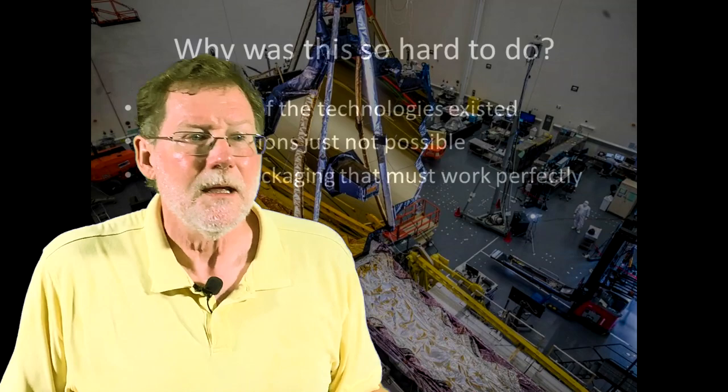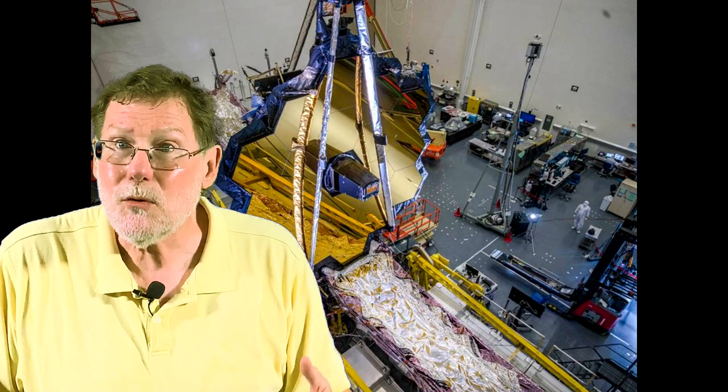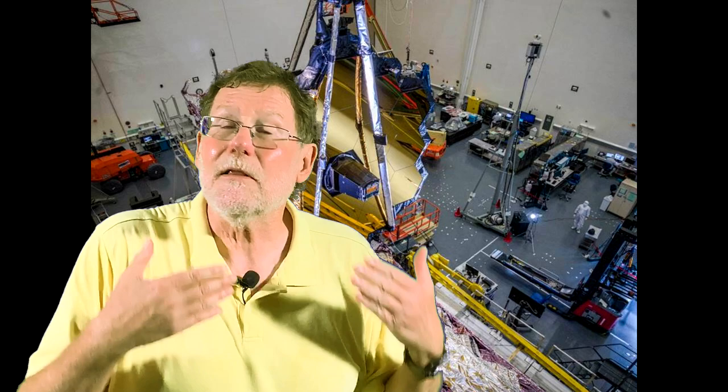And the first thing you notice is that huge 21-foot-wide main mirror. It's made out of 18 hexagonal segments, all mounted with a precision of about 1 micron. That's 1/1000 of a millimeter, or a fraction of the width of a hair. In front and behind the mirror, you'll see the folded-up sunshade, which will again open up to the size of a tennis court and keep the telescope very, very cold.